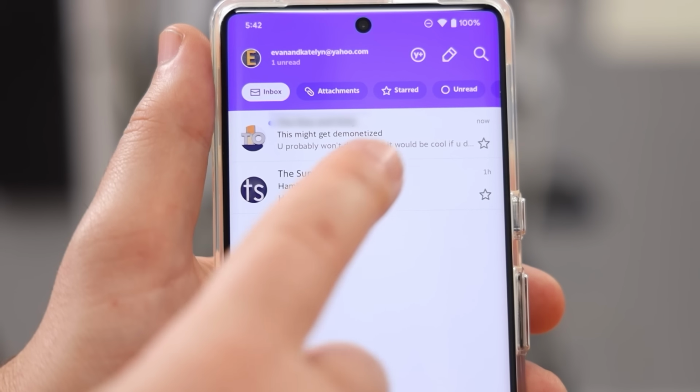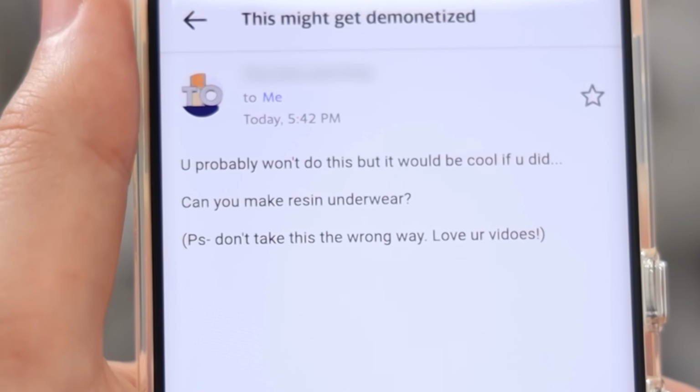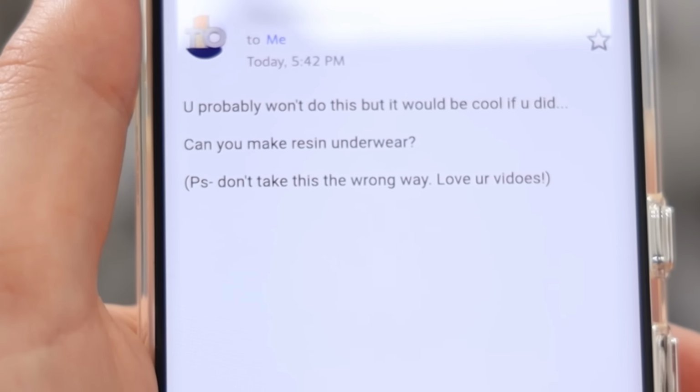This might get demonetized. You probably won't do this, but it would be cool if you did. Can you make resin underwater? Underwear. Oh, underwear! Please don't take this the wrong way. Love your videos. Maybe we should wait for some more ideas to come in.